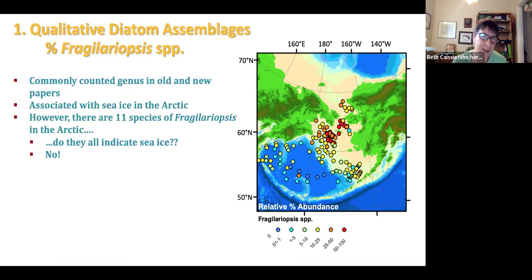Fragilariopsis has been associated with sea ice and used as a sea ice indicator for many decades, maybe even a century now. So it's pretty common in counts, old and new, which is great. However, there are some problems with it, of course. Taxonomy has changed a lot over time, and now we know there's actually 11 species of Fragilariopsis in the Arctic. Do they all relate to sea ice? No, of course not. So that's a problem, especially since a lot of people just count Fragilariopsis spp. and put them all together.